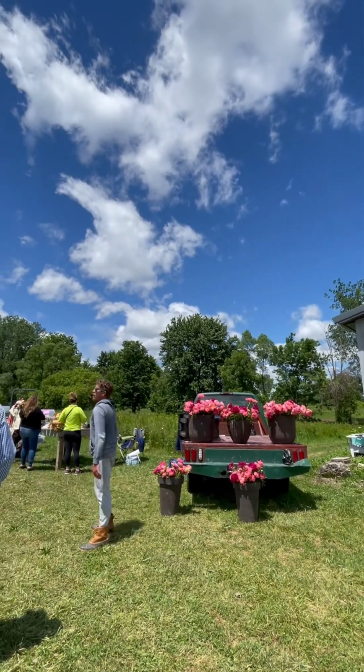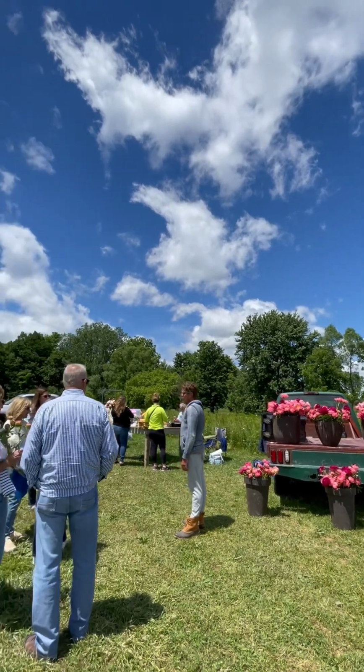What is your solution for these weeds? It's a lot of money and a lot of time.